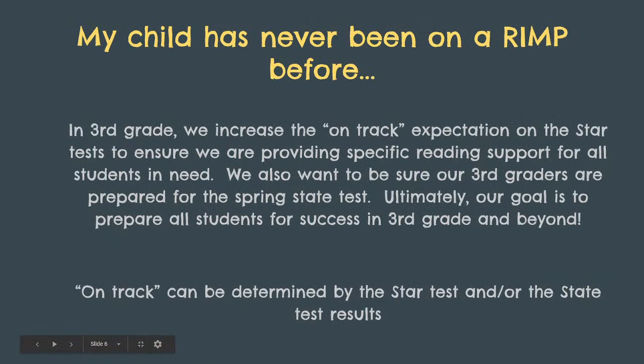Next, let's say that your child is not on track this year and they have never been on a RIMP before. One of the reasons this could occur is that in third grade, we increase the on-track expectation to ensure that we're providing enough support for the students to be successful. We identify whether students are on track or not by those fall ELA state test results and/or the STAR test that all of our elementary students take. We give it to them typically early in the school year, and it gives us a baseline of information so that we know exactly what level they're at and the supports that they need.